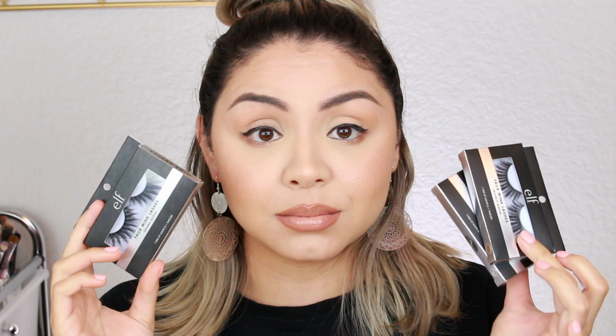All right, y'all. So e.l.f. Cosmetics just released these new Faux Mink lashes. If you guys don't know what mink lashes are, they look like natural real hair, but they're synthetic. So that's why I'm so excited to try these new lashes by e.l.f. Cosmetics. I did get all three new styles that they just released.